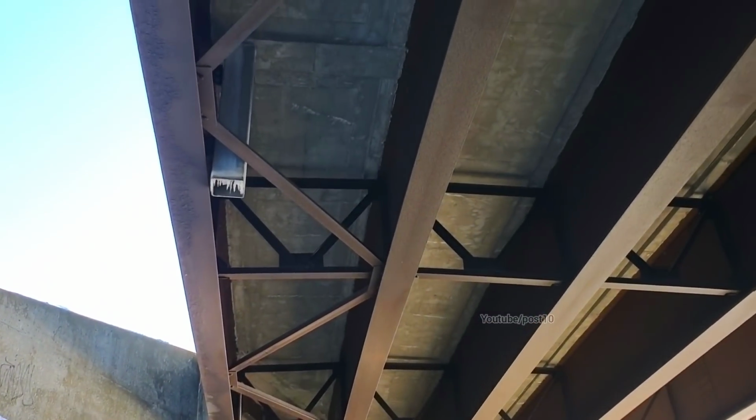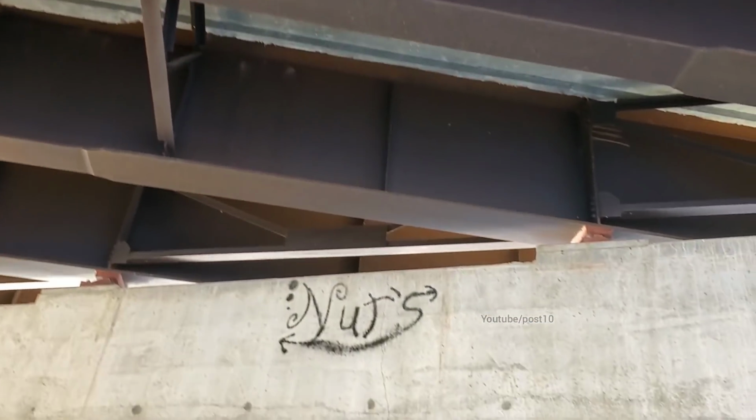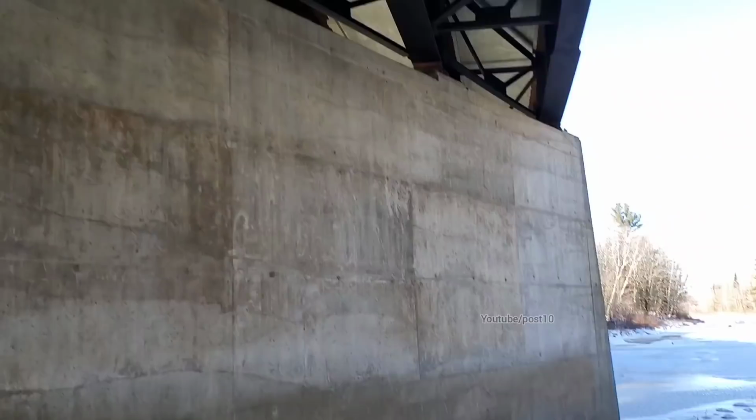Look at that. Somebody had to climb out across those beams to draw that. And there's also another one up inside the structure. Quite the daredevil.